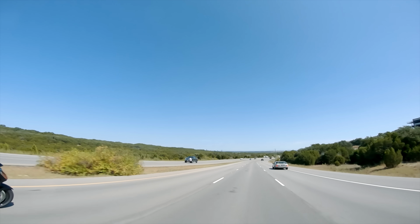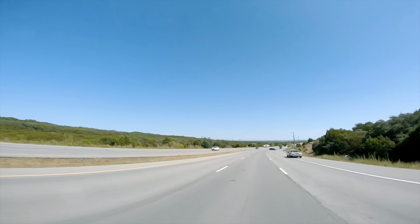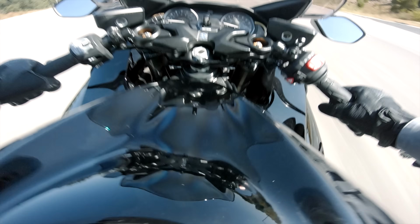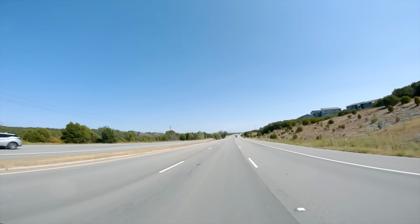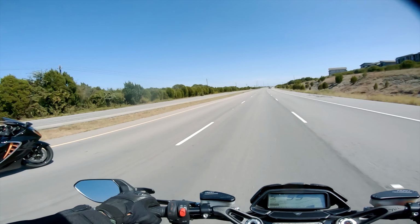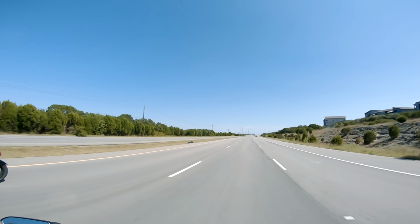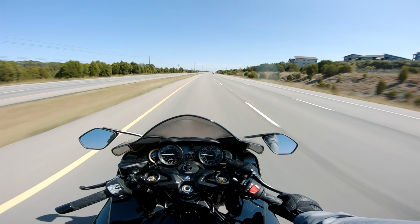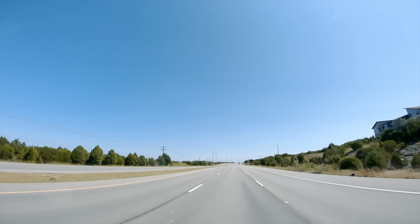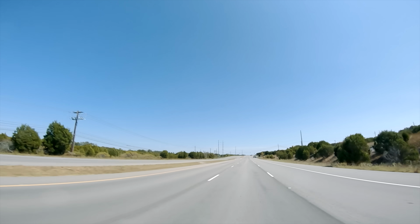Wait, we're supposed to say the Busa is the king of the road. What now? I have no idea. Well, the Busa is still really fun to ride, I guess. Well, damn it.